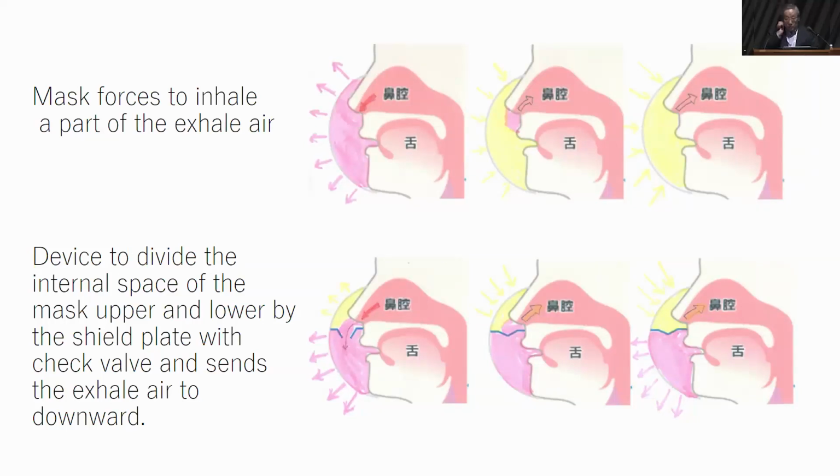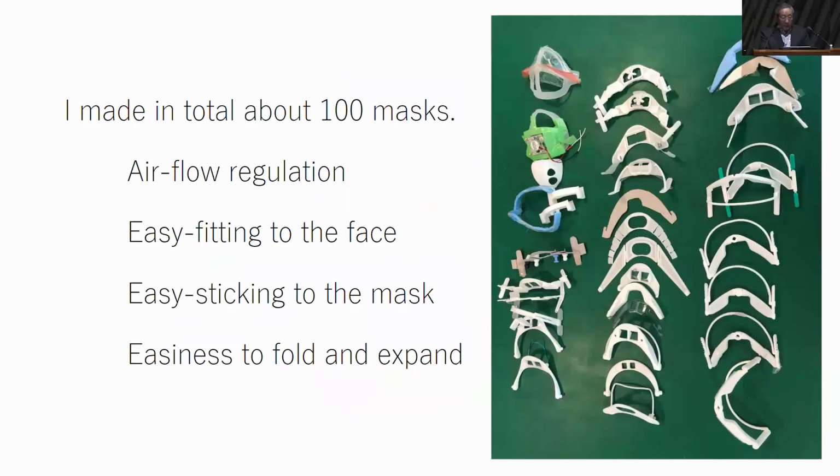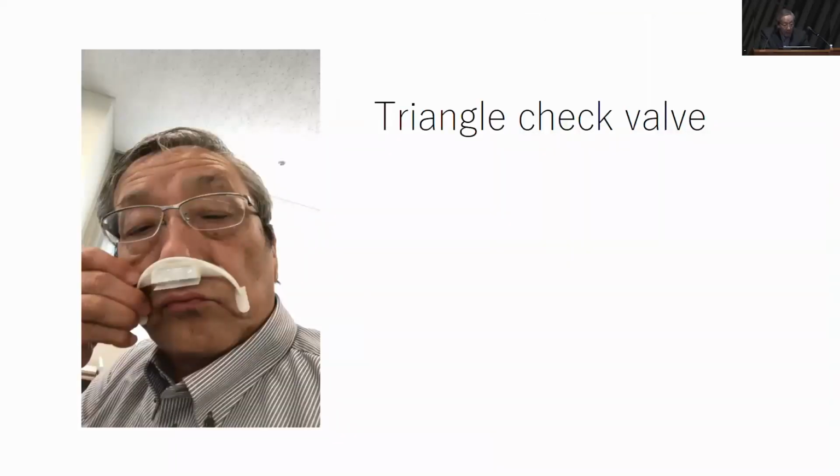So what I wanted to do is to divide the space inside the mask up and down, and put in a check valve. The air from the nose should go downward, but not go back. At that time, I also made a lot of models. I worked on it for several months. I made more than 10 masks, thinking about many aspects. Of course, one of the biggest problems is airflow.